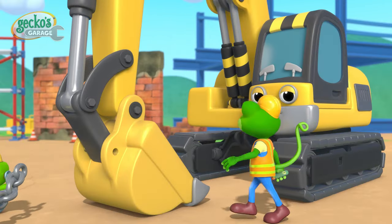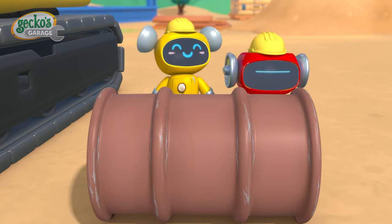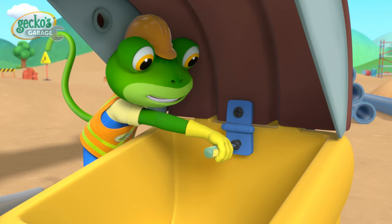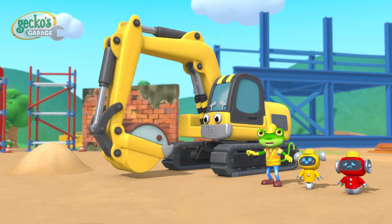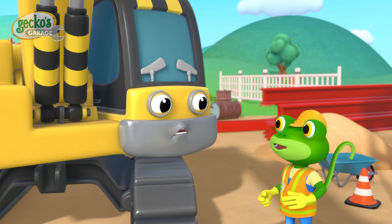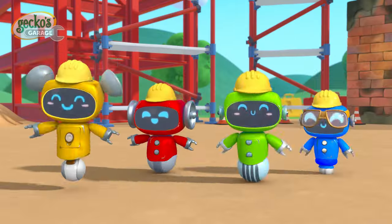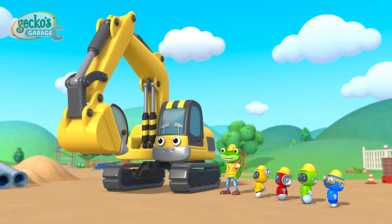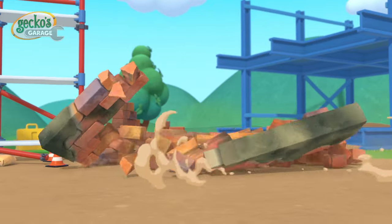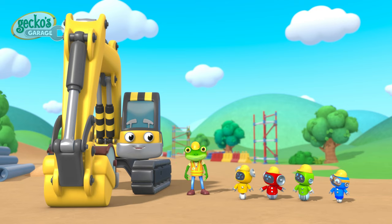Your bucket's now positioned right. I'll tighten this nut and bolt it tight. This metal's sharp, so stand back there. Let's cut and move this barrel with care. This lid was a very good call, so come on! Let's catch that bouncy ball! You can do it, Eric! Bullseye! Great catch, Eric! Eric, the job is done!